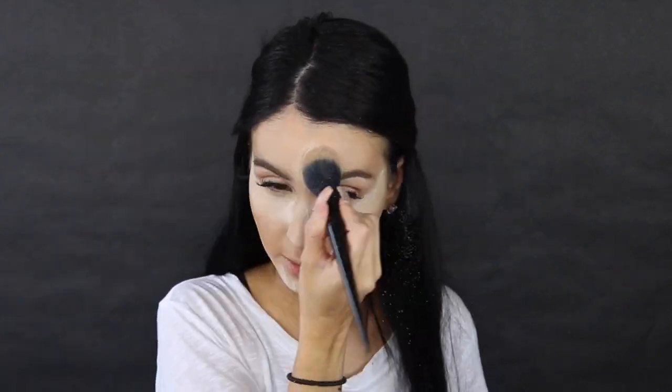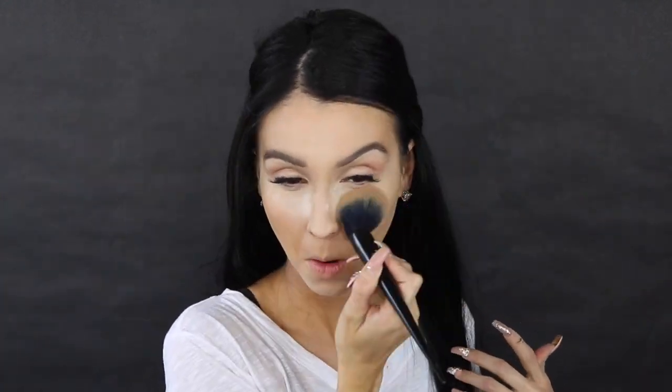Then we're gonna set under the eyes, and I am using the Air Spoon translucent powder that you can find at Walgreens for $6. Thank you so much, and it's amazing. So we're gonna bake our face. We're gonna let our face bake for 10 to 15 minutes and remove everything. Oh, I love baking.